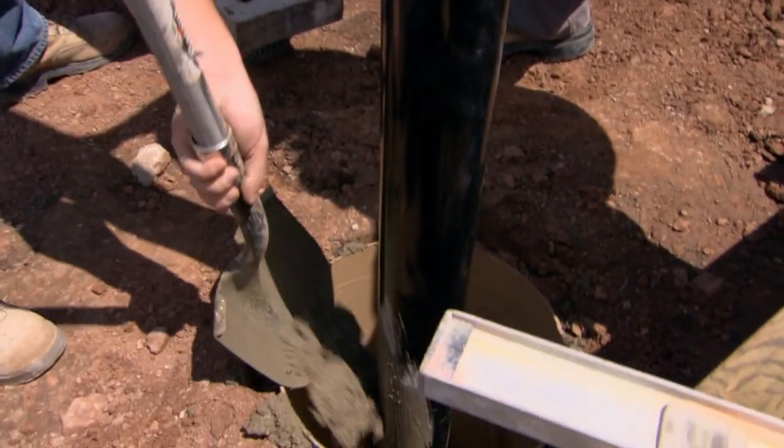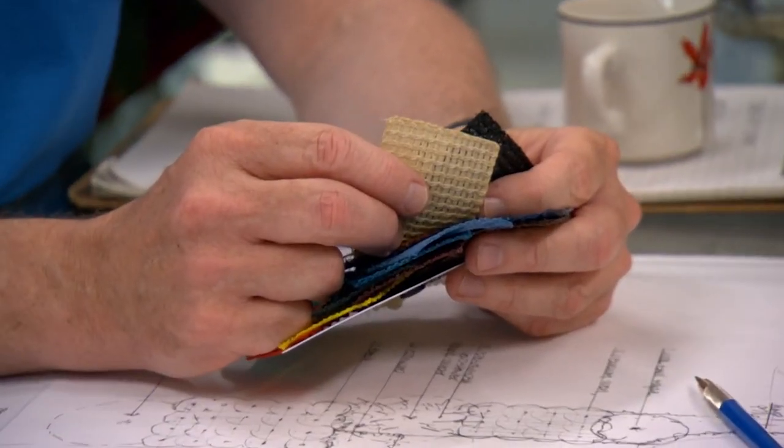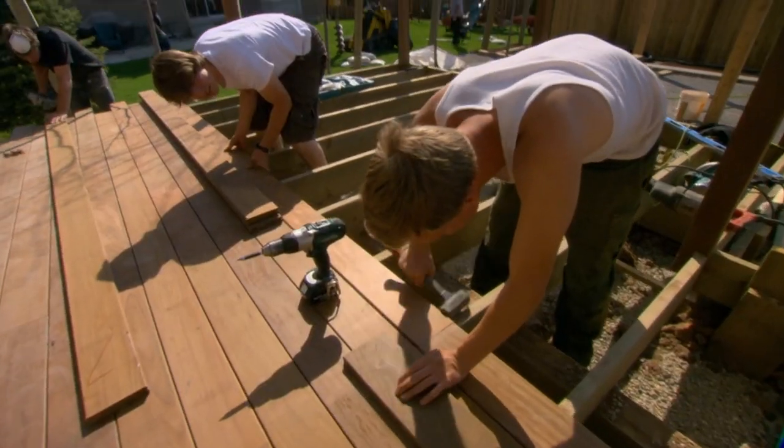Yeah, it's gonna be a new trend. I think we're gonna go with two colors in the end. It's gonna look really nice. I think it's gonna be black and tan. I think the reason these colors work is because if you do a shocking color, it's fun for a weekend, but you have to look at it all the time. It'll drive you crazy. The black and tan will look great with the Ipe deck.